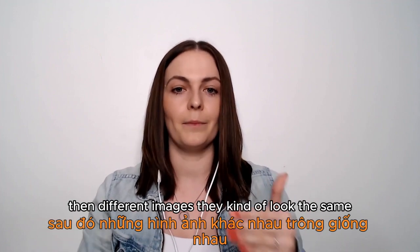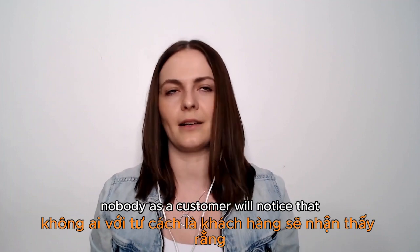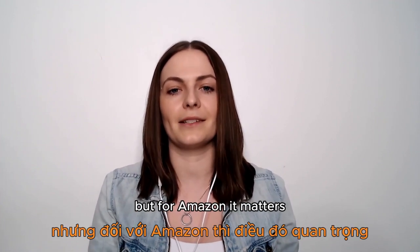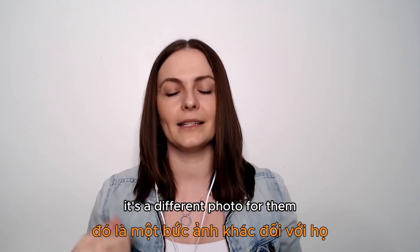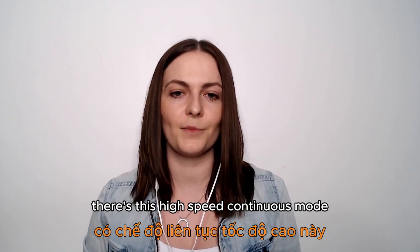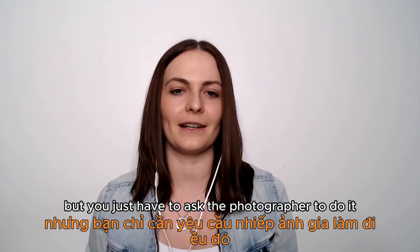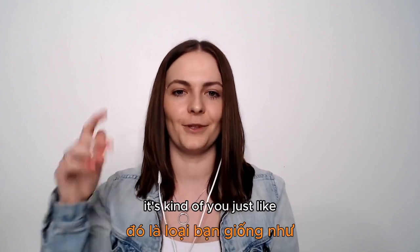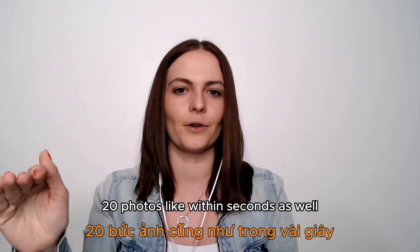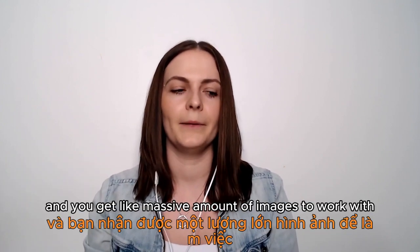They kind of look the same, but if you spread them out over several months, nobody as a customer will notice that it's kind of the same photo. But for Amazon, it matters. It's a different photo for them. And if you're using a photo camera, there's this high speed continuous mode, which you can again use. Very easy thing, but you just have to ask the photographer to do it. You just hold the button and it shoots, let's say, 10, 20 photos within seconds as well. And you get a massive amount of images to work with.